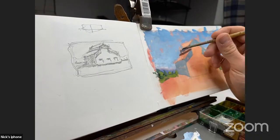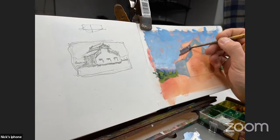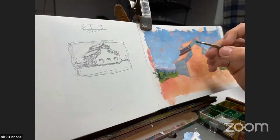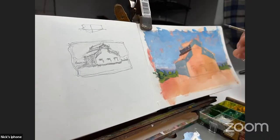And I am using this beat up oil brush because it gives me some textures that a brand new brush won't be able to do, because it'll cover everything. So I like when it's just a little rough around the edges. I think it gives the eye a lot more to look at and absorb.